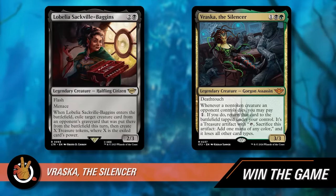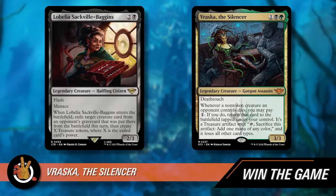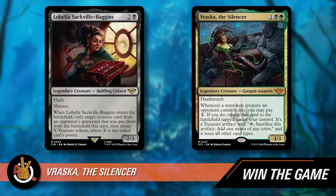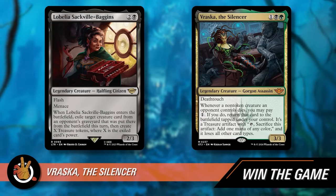This is finally a Lobelia deck. Oh, yeah, because Lobelia exiles a creature that was put into the graveyard from the battlefield this turn, and you make that many treasures where X is the exiled card's power. That's pretty cool. Finally. And there's one final one that I liked that goes in this category.